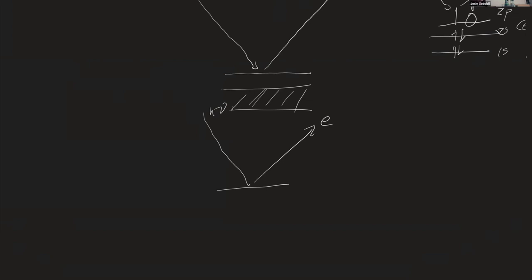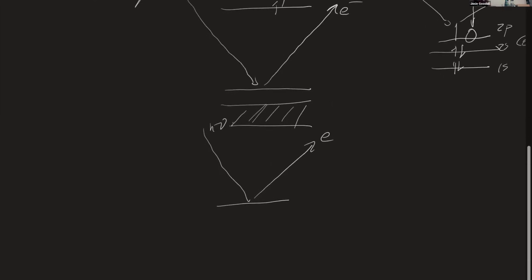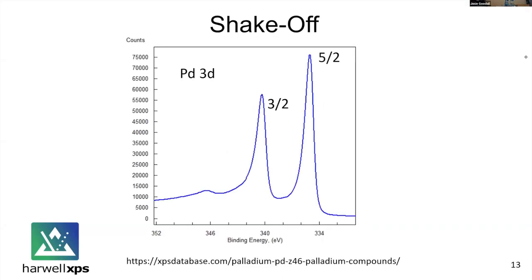And what happens here is that the delocalized carbon is a shake up, not a shake off. So this is shake off we're going to talk about here. Because you've got this continuum, you can see electrons being promoted in lots of different levels within that continuum. So instead of seeing a discrete band, what we tend to see is an asymmetry to the peak. And I think I've got an example of that.